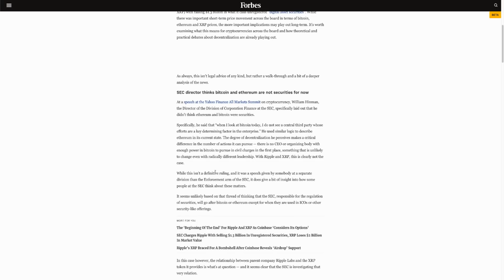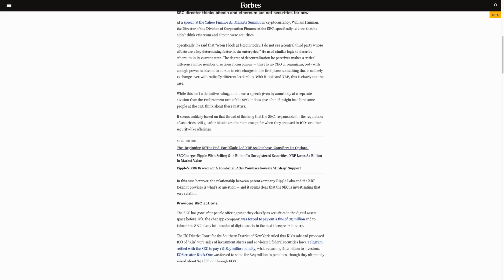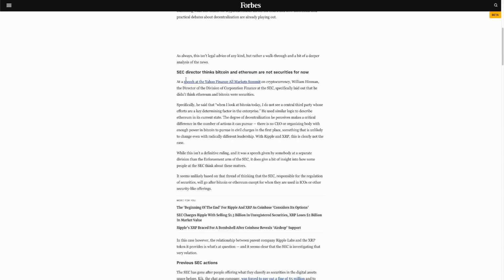already playing out. The first thing I noted in this article is they say the SEC director thinks Bitcoin and Ethereum are not securities for now because they are essentially decentralized and because there is no real CEO, organizing body or central authority to answer to, which obviously in the case of Ripple is different. And we must agree with that. There is a potentiality this could go through.